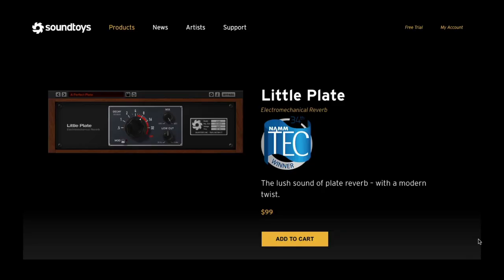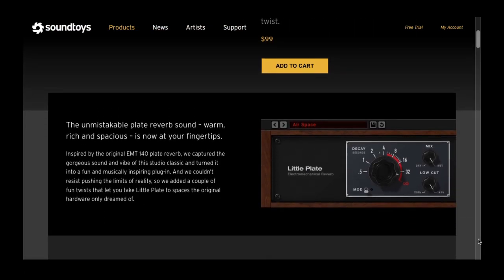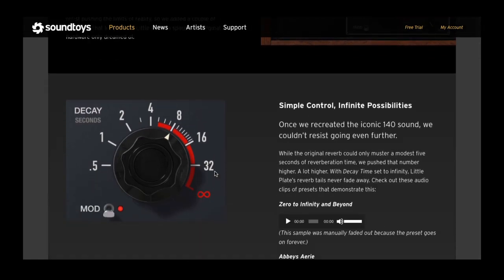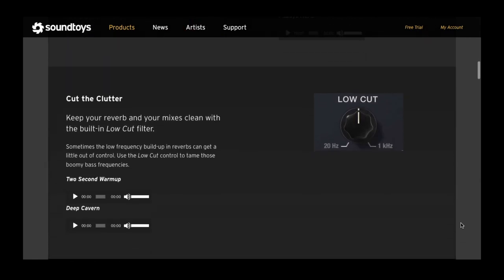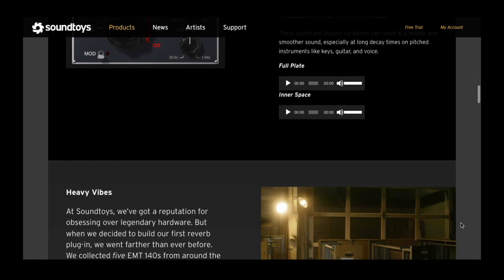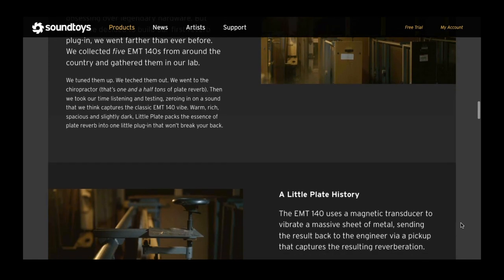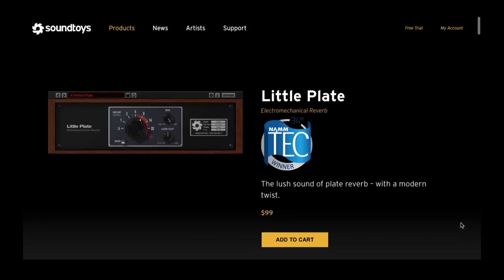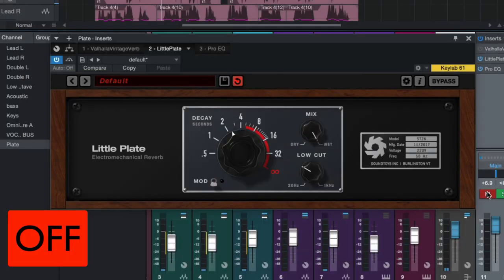Okay, plugin number 5 is Little Plate by Soundtoys. So I just mentioned my favorite reverb, which is the Valhalla Vintage Verb. However, I got a very close second, and that is Little Plate by Soundtoys. And the reason I love this plugin so much may sound counterintuitive, and that's because it's basically a one knob plugin, and I love that about it. Like, you don't have the option to switch it to a room or a hall or a chamber. It's like, nope, it's just a plate reverb with very, very few parameters. But these niche kind of plugins are my absolute favorite, and Little Plate is so easy and so fun to use, and it sounds fantastic.